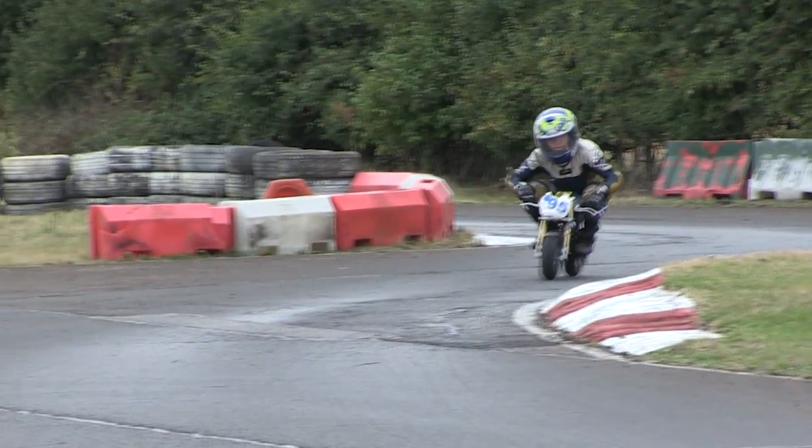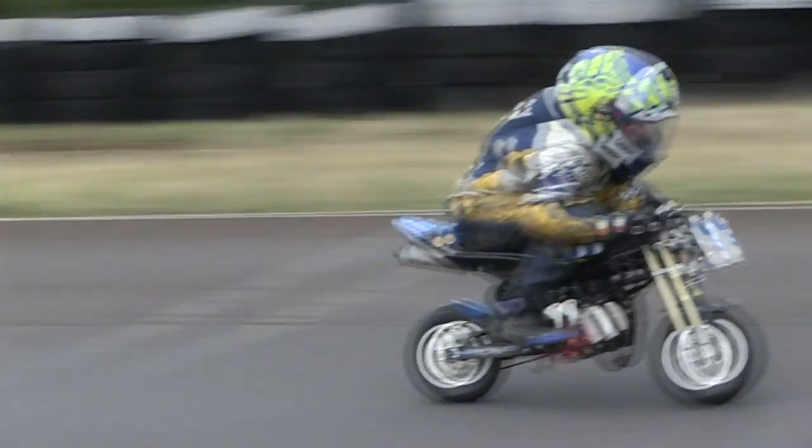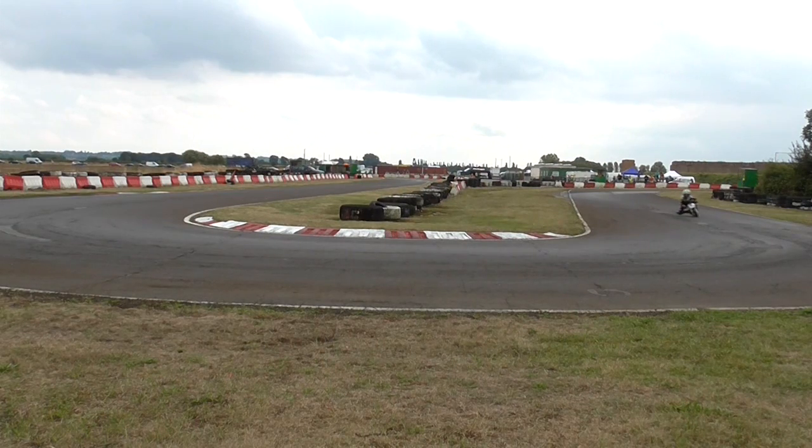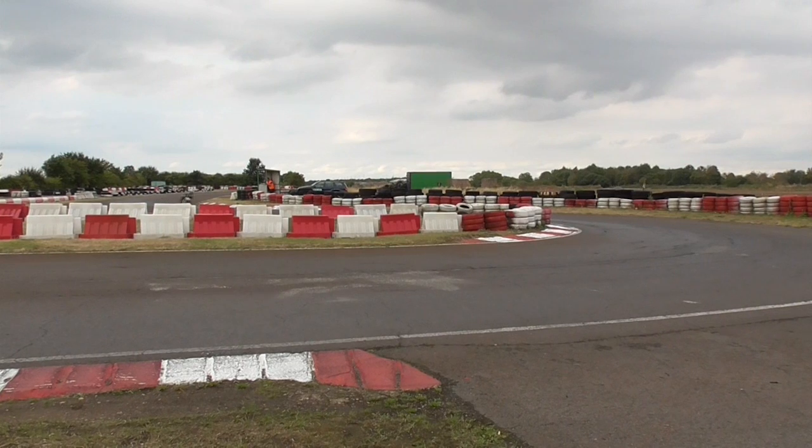Jones has a look around the outside, but not really close enough to go for a pass. None of this, of course, bothering number 95, your race leader, as Sandy Horne just concentrates on the track, gets his lines correct, keeps it nice and smooth, and avoids making a mistake. The track looking in great condition, but very easy to make a mistake if you lose concentration.